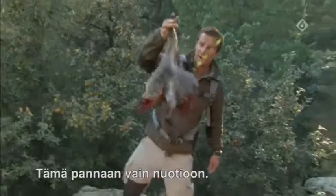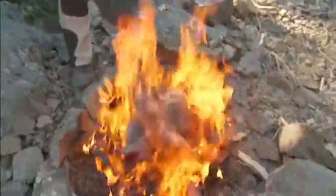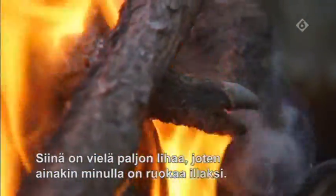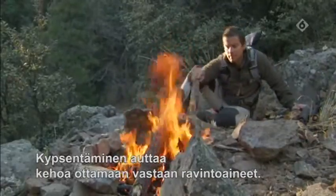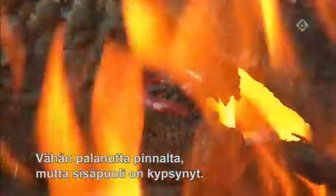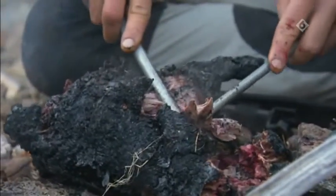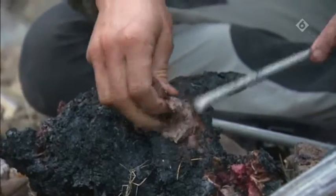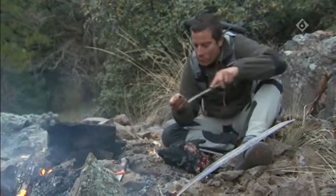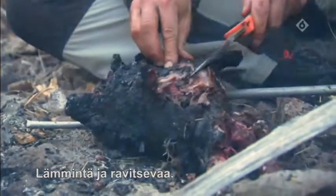I'm just actually going to put this straight on the fire like this, burn all the hair off, cut the meat and the skin. You know, there's a lot of meat on that still. It means at least I've got food this evening. Cooking this helps your body to digest and absorb its nutrients. It also provides warmth and raises morale. A bit charred on the outside, but on the inside, this is going to be nicely cooked. Actually, a bit of the shoulder meat's well cooked, that's all right. But it's warm and it's nutritious.